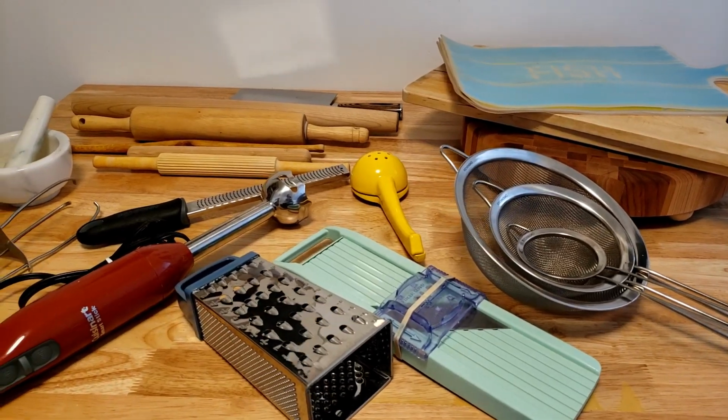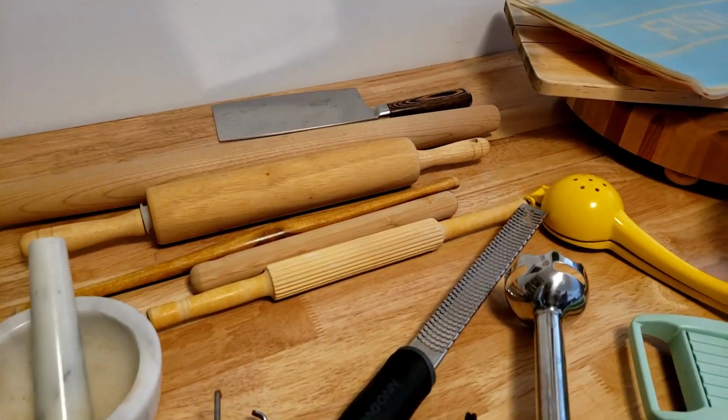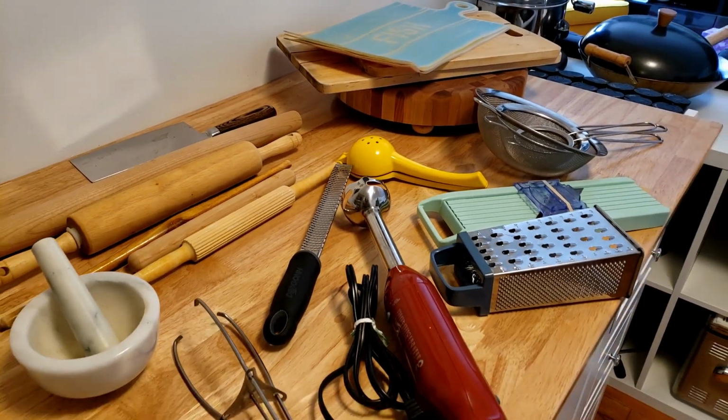And that's that, the top 10 most essential tools for our tiny kitchen. What are your favorite tools? Do you have any fun gadgets you like to use? Let us know.